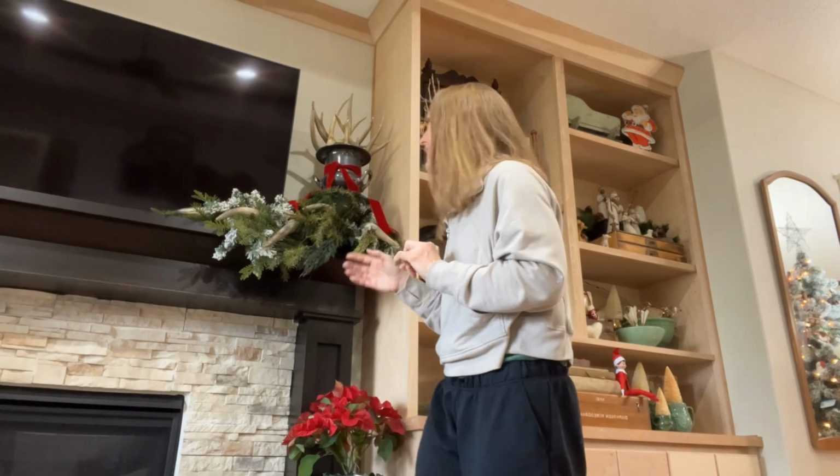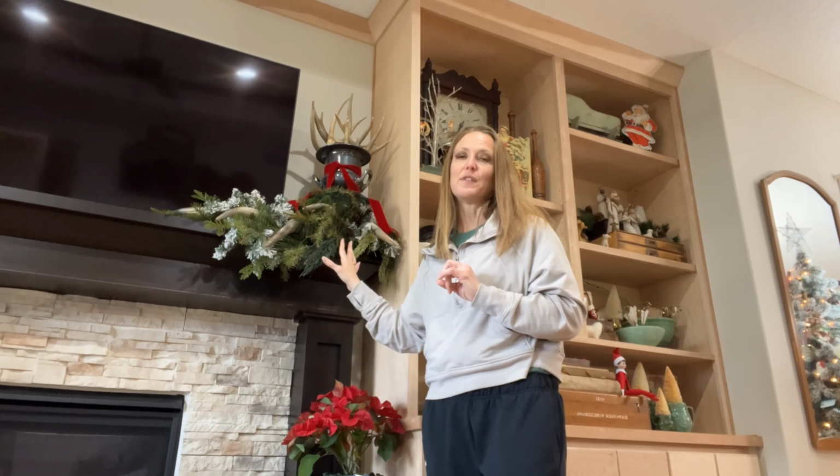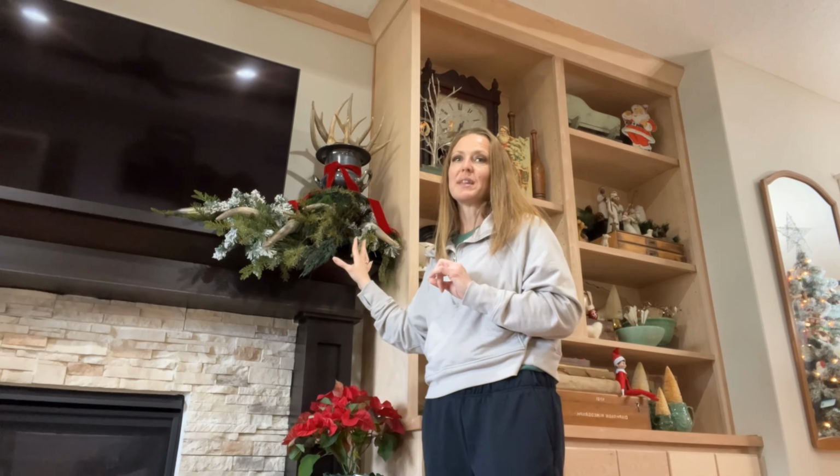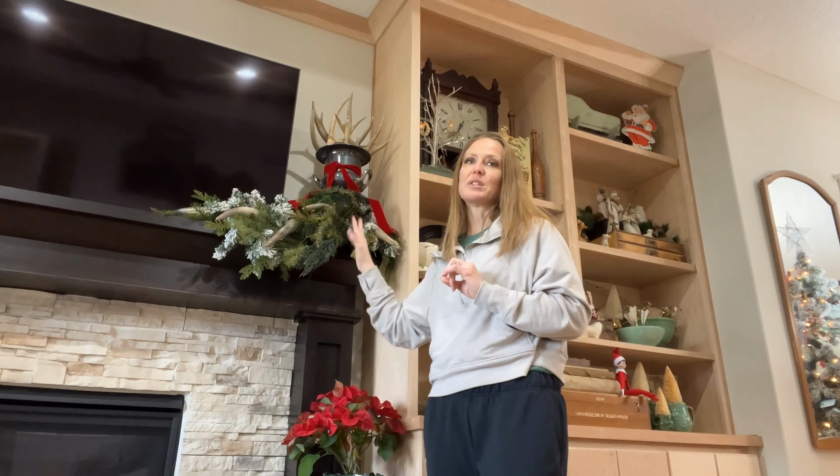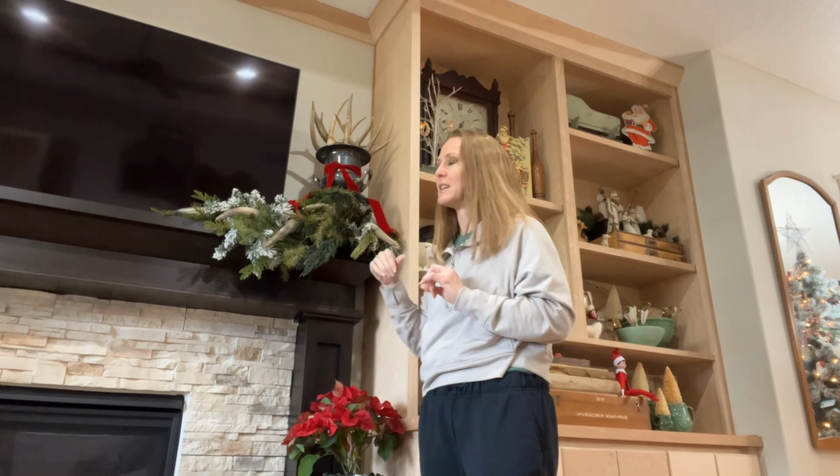Someday that will happen. It will happen possibly sooner because of where I put the garland. So Matt knows that in the future, if he does not want this covering up his TV in the winter time, then he's going to need to help me move the TV up.